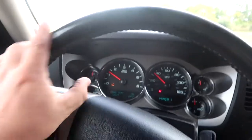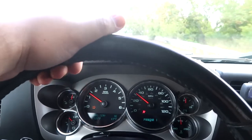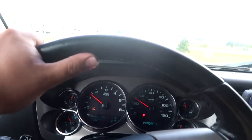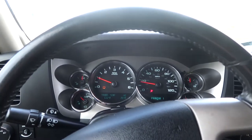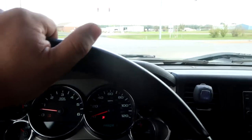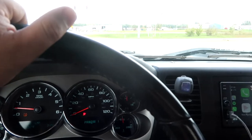It seems like people don't like this body style truck as much, and I get it, they are kind of ugly. I think the Cat Eye trucks look much better, but maybe the Cat Eye trucks are a little more comfortable interior wise. They've got plushy seats, but these are not bad. They're not bad at all.